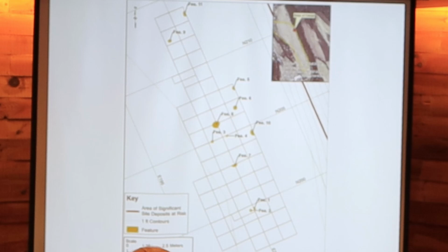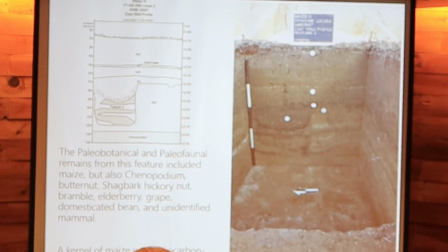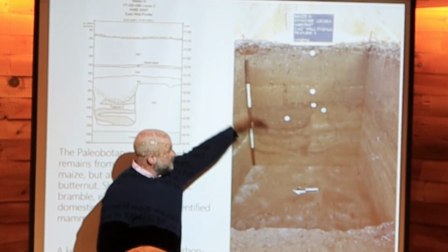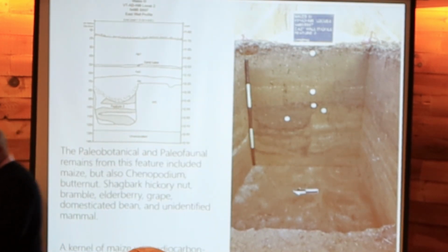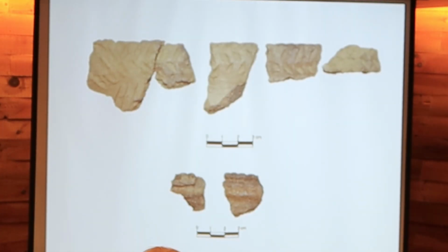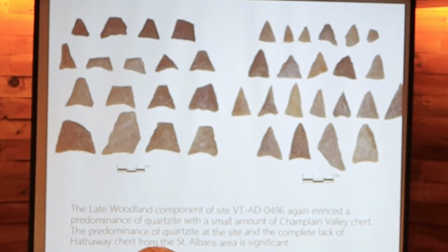I won't labor on the intrasite fire pits and features and spatial arrangement. You can see though that this is a very deep sort of bowl-shaped feature. It's sort of layered, probably filled in, or like a refuse pit. Lots of characteristic Late Woodland pottery in it, but also corn and a variety of other plant foods.